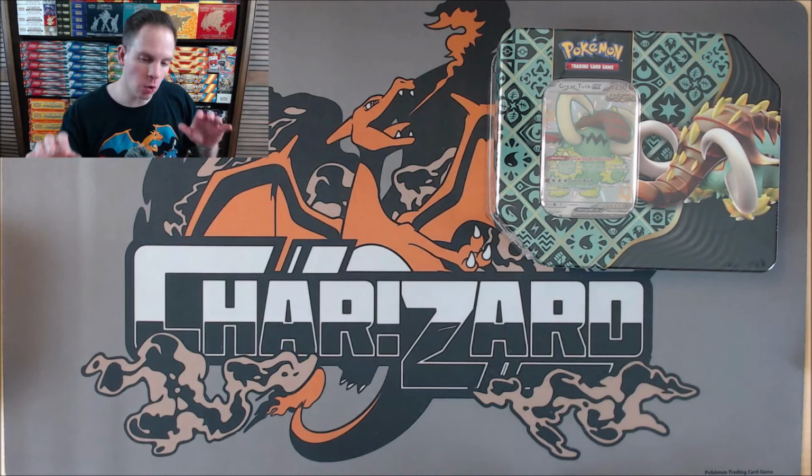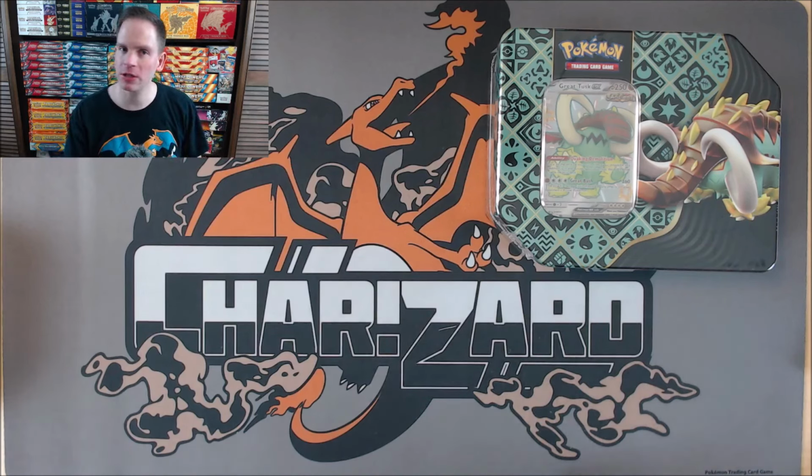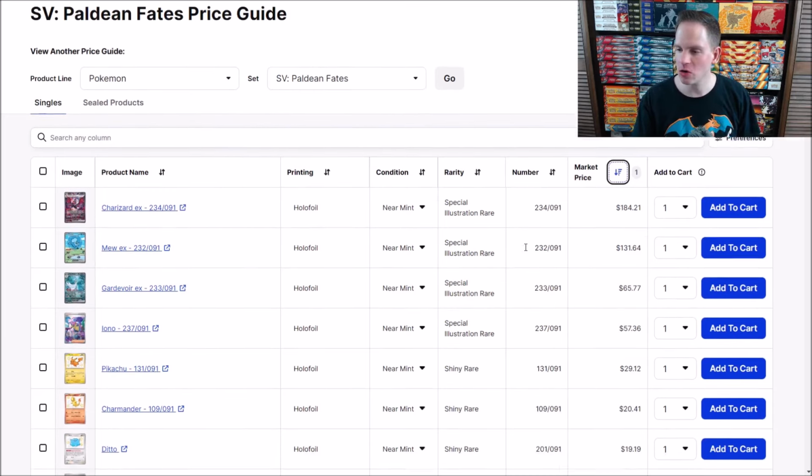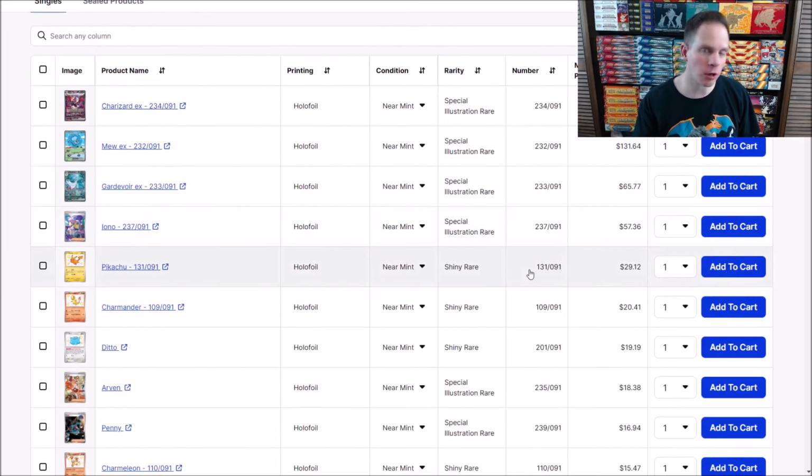So before I get to opening these products, I will head over to TCG Player, take a look at the price guide, show you some of the cards that I am hoping to pull from these three products. Now I'm a huge fan of Paldean Fates, so many shiny Pokemon that you can collect. Of course, the Charizard EX, which I have been lucky enough to pull in the past, is the most valuable card in the set at $184.